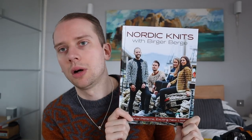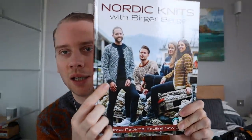Okay, so the last bits that I'm going to touch on aren't yarn, but they are knitting related. I picked up some books for Christmas, and I just wanted to share them super, super quick. This one I got from my sister-in-law, and this is Nordic Knits with Birger Berga, I believe. I think it's this guy. And this book had been on my Amazon wishlist for a little while.